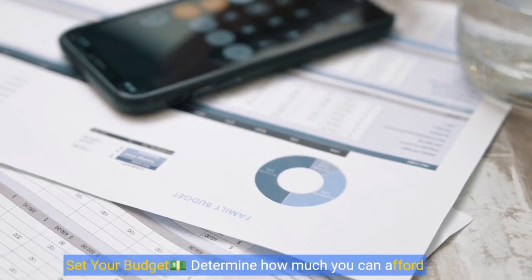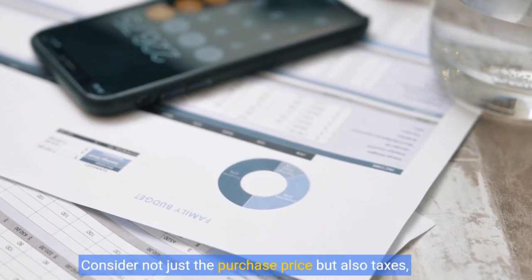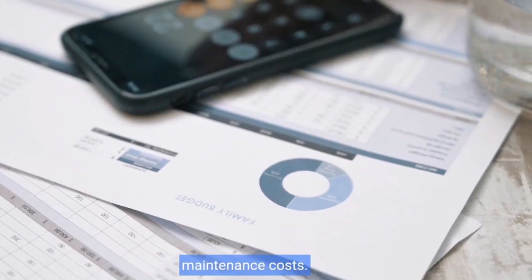2. Set your budget. Determine how much you can afford to spend on a new car. Consider not just the purchase price, but also taxes, registration fees, insurance, and potential maintenance costs.